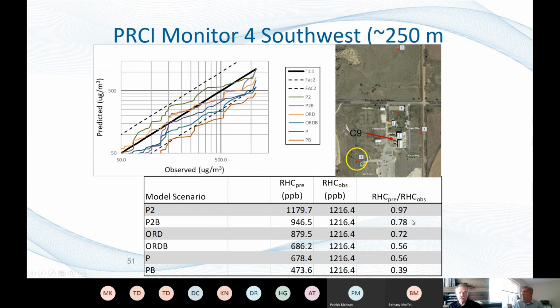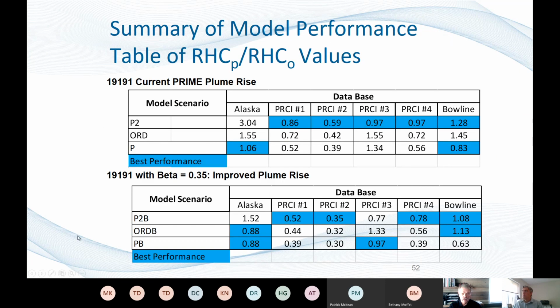I think the key is this next chart, which summarizes the results. We have the current PRIME model we saw already, where PRIME2 is the best overall performer, as we talked about. Now with the new beta, we can see a little mixed agreement, but PRIME2 is still the overall best performer. It performs better at most of the receptors, even though all of the predictions are under-predicted.